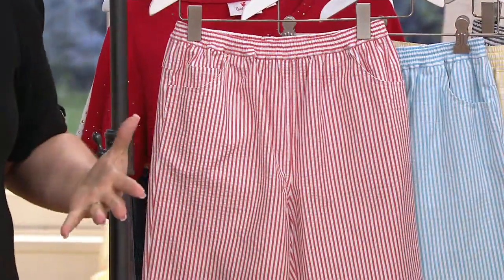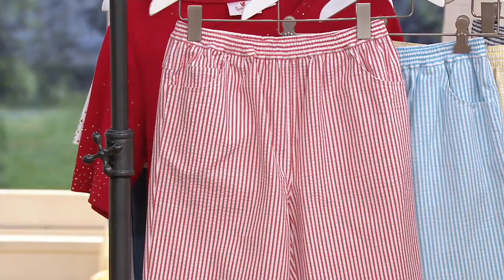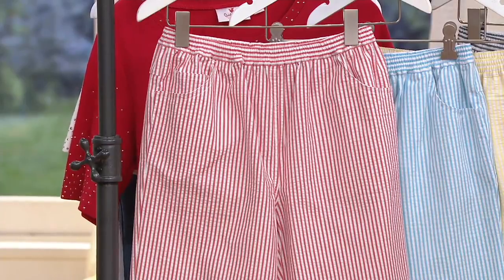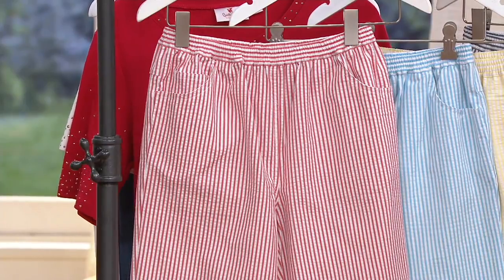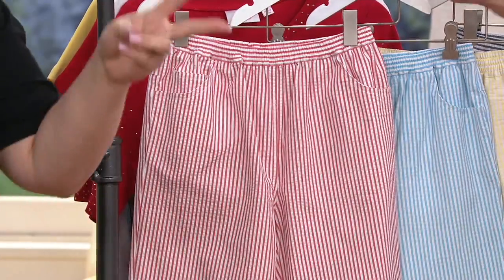These are the pull-on stretch seersucker capri pants. You don't have to worry about inseam. One inseam, 19 inches. It's for everybody. New this season. Over 10,000 of these have already been picked up. We have colors, and we actually even have a shirt that goes along with, which you see on the girls too.